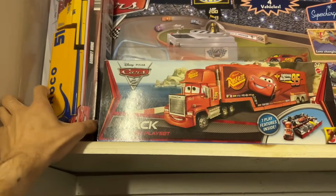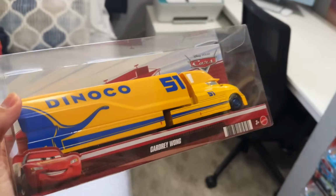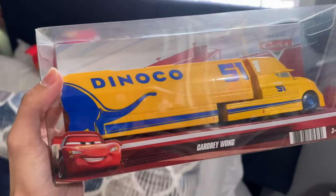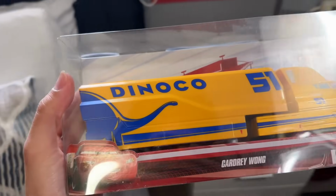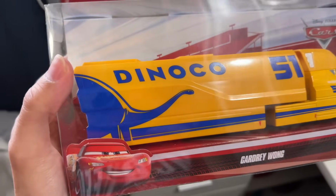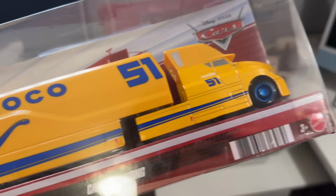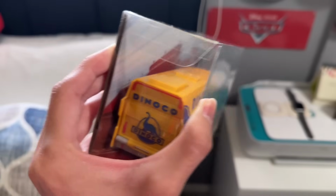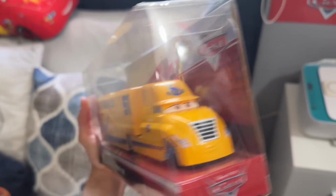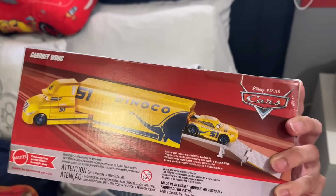Also, I didn't realize it till I was editing, until I asked a couple of friends. I picked up this one a few days ago at Walmart. I didn't record when I picked it up, but it's an error. It does not have the metallic paint. It's completely just normal blue. The wheels are metallic, but the plastic side of this hauler here, no reflective paint whatsoever. Completely sealed. Don't know what happened there.